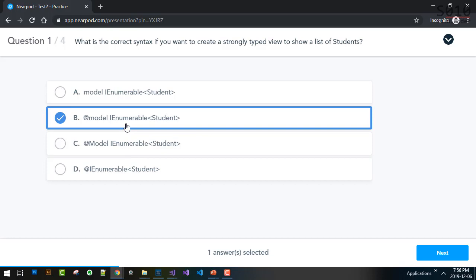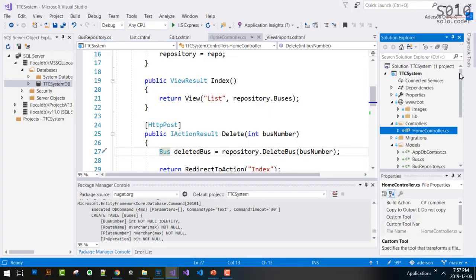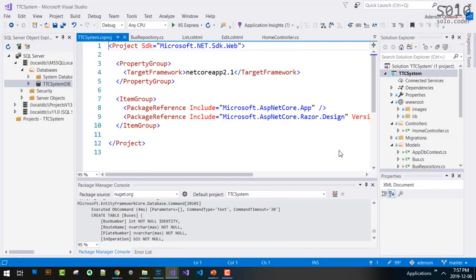Any questions? Think. Okay, in a project called Student System, where does it keep a reference of the packages needed to run the project? C, yes. You can just right click. Let's just have a look here. I have the project open. I can just right click the project name. I can go to edit the project file, and here are the references. Okay.